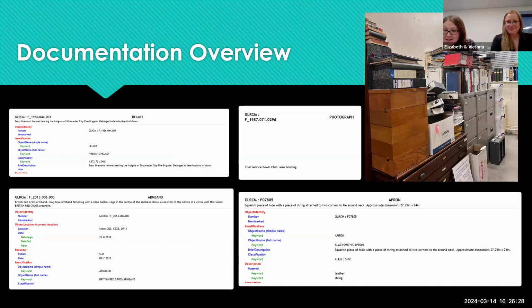And then just to add an extra challenge going into this project, Gloucester City Council was actually the victim of a fairly serious cyber incident. So our access to Modes and our electronic files was actually removed for 12 months while they were recovering from that. So yeah, we had a bit of a challenge going into this project.